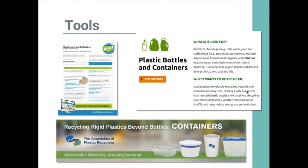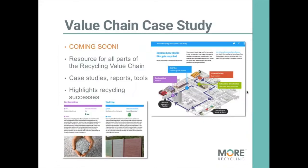And some of the tools within industry, like I said, we've got tip sheets and support for different pieces of the puzzle. For example, this one says warehousing and distribution, how can you collect material? But then also APR has some non-bottle toolkits. One of them is for containers. One of them is about keeping your caps on. And then also KEB has information about plastic bottles and containers and how you can recycle that material. This is from their I Want to Be Recycled page.